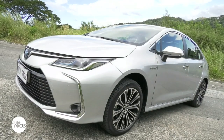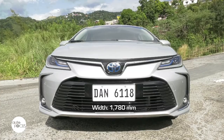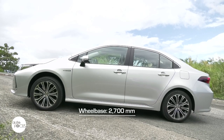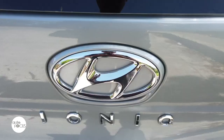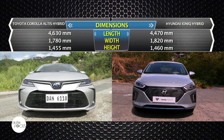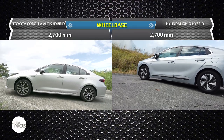The Toyota Corolla Altis is classified as a 4-door, 5-passenger compact sedan that is 4,630 millimeters long, 1,780 millimeters wide, and 1,455 millimeters tall, with a 2,700 millimeter wheelbase. The Hyundai Ioniq Hybrid is listed as a 5-passenger, 5-door subcompact hatchback that is 4,470 millimeters long, 1,820 millimeters wide, and 1,460 millimeters tall, with a 2,700 millimeter wheelbase.